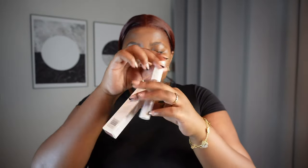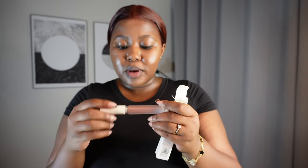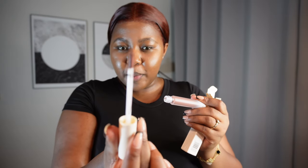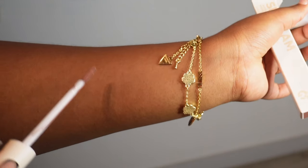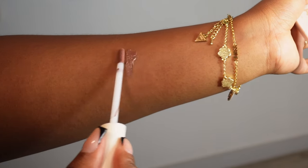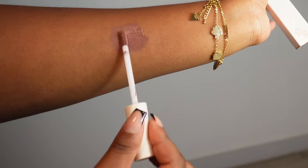Then we have this lipstick in the shade Haters. Why is it not focusing? Okay, guys, it's not focusing, but the shade is Haters. That's a weird name, I won't lie. It looks like that blush. It's a bit purplish. Yeah, it's a bit purplish. So yeah, this is what it's giving.